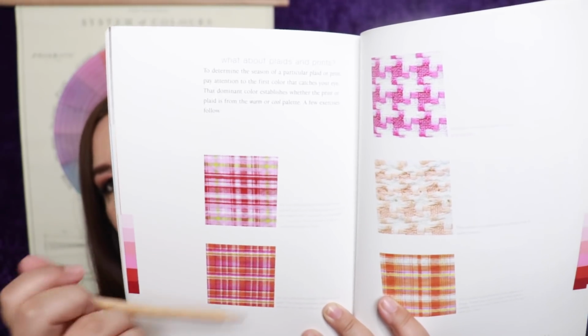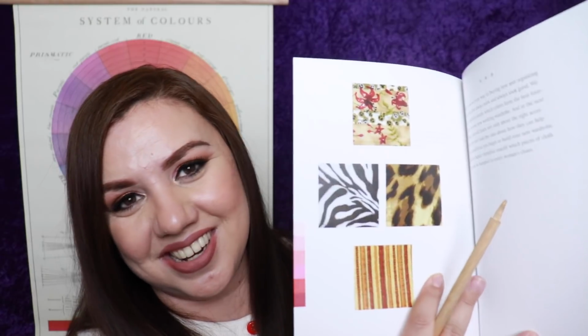But you want to stay away from this orange in this part. Now, beware of anything like this. No, no, no. That's what I like the most about this one. Gosh, I love this one.